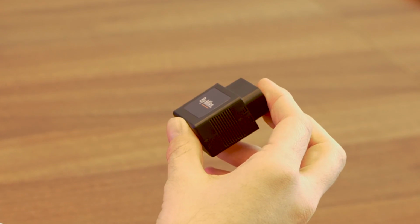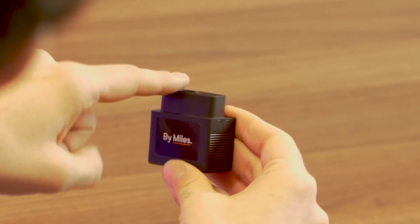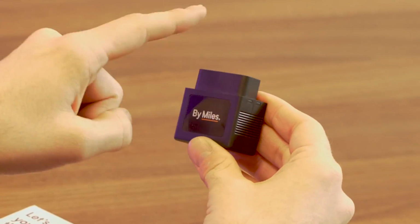So this takes a tiny little bit of power from the car, and it has a SIM card in there that communicates your GPS, so that we can work out where you're going and how long the journeys are. It also has an inbuilt gyroscope, so that we can detect if we think you've had an accident.